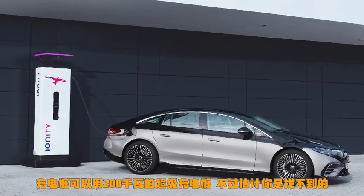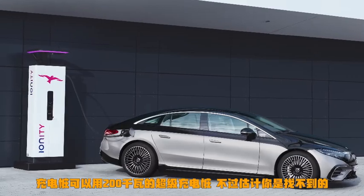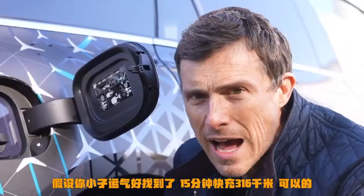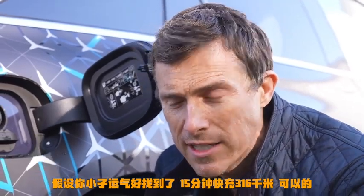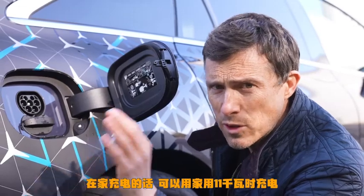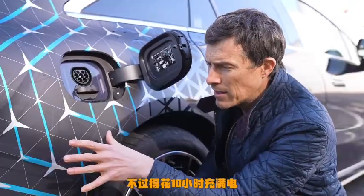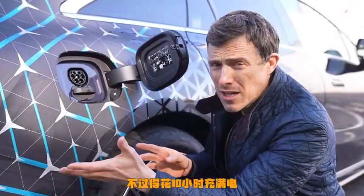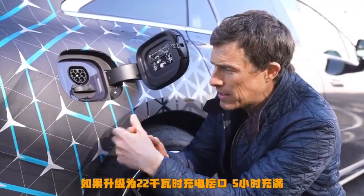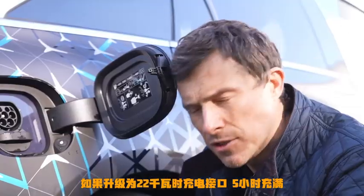You can charge them at a 200 kilowatt charger, if you can find a 200 kilowatt charger. And if you can, in 15 minutes you can add 186 miles of range, which is pretty impressive. When it comes to charging at home, the car is fitted as standard with an 11 kilowatt onboard charger, and that'll mean that it takes about 10 hours to fully charge it. But you can also upgrade to a 22 kilowatt charger, and then you can obviously charge it in half the time, which is 5 hours.